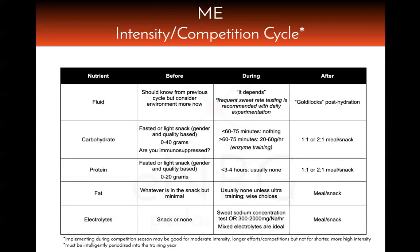They just get a lot of gastric distress and a lot of distension and bloating. So usually if you stay under that liter per hour, which is about 33 ounces, you're relatively safe in terms of hydrating during a ride or during a competition.